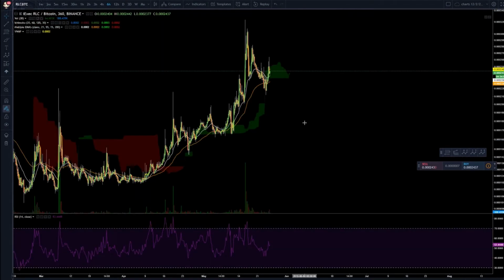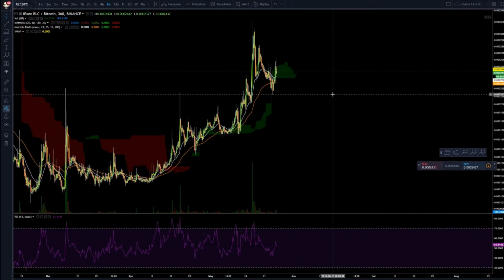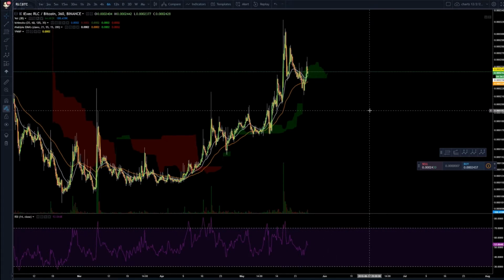And then we got the RLC. It's another one that's almost above the Ichimoku cloud, above the EMAs. So it's another one that you want to have on your list because it's showing bullish behavior. Not a lot of volume in these though, except for Binance Coin. But yeah, this one's another one you could potentially put on your flag list because yeah, it's bullish. So yeah, you can just buy a pullback kind of. I mean, this one's not that bullish as the others because it's not above the cloud, but it's better than most, right? It's better than most.